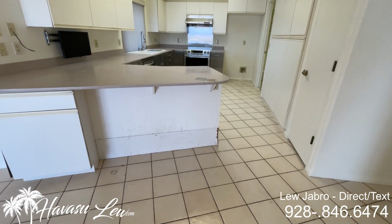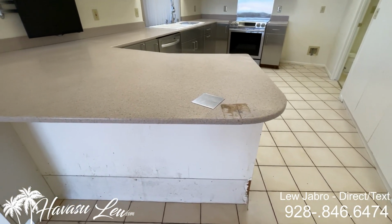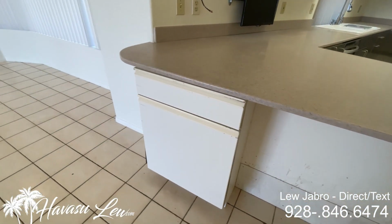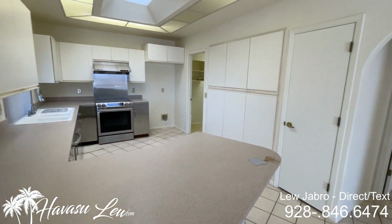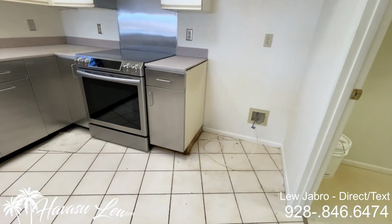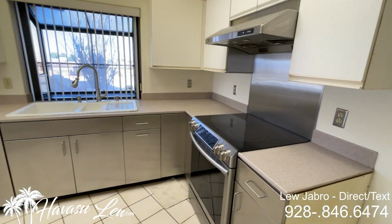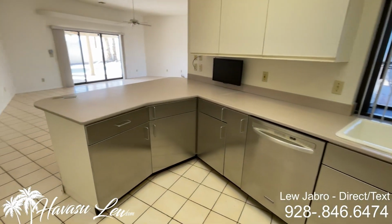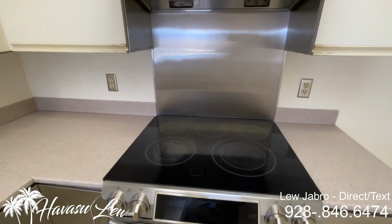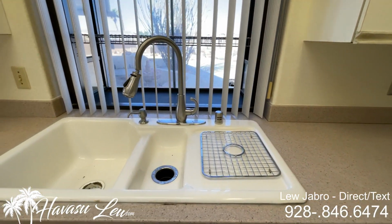Definitely a little rough around the edges. Has a crack in the Corian countertop. It's got like stainless steel cabinets, kind of unique. It's got a decent little view out of the kitchen window.